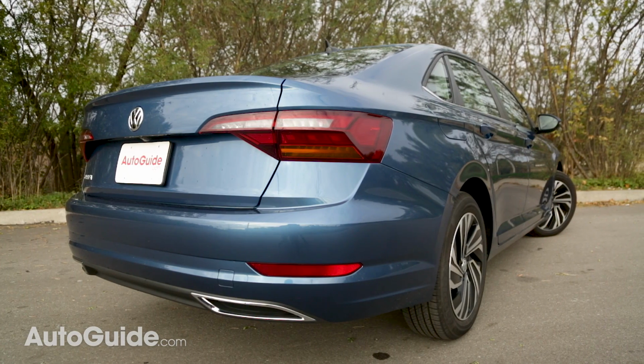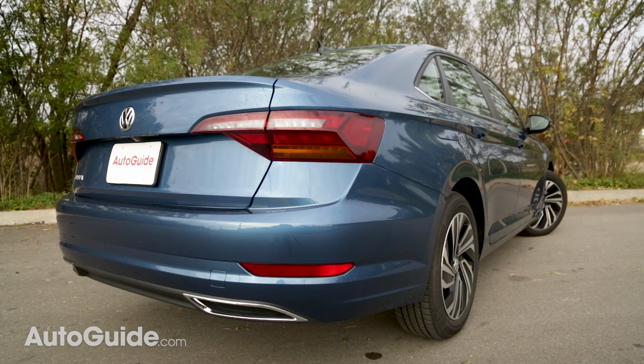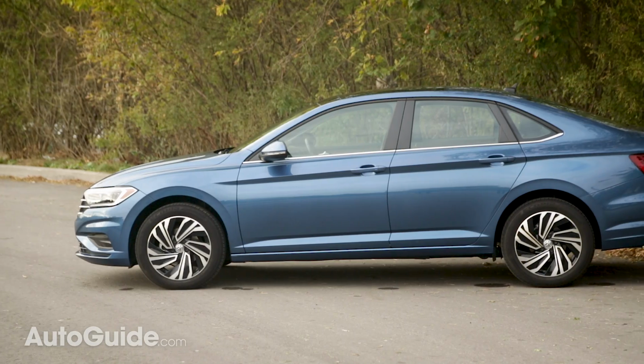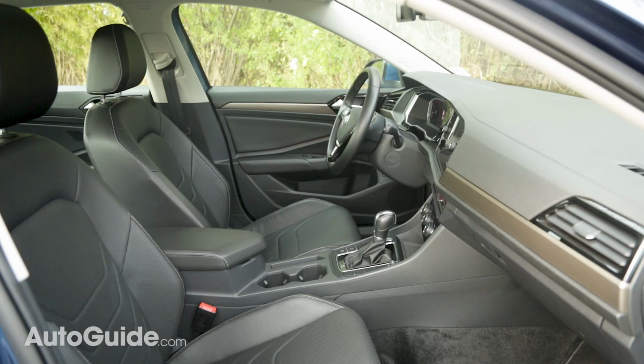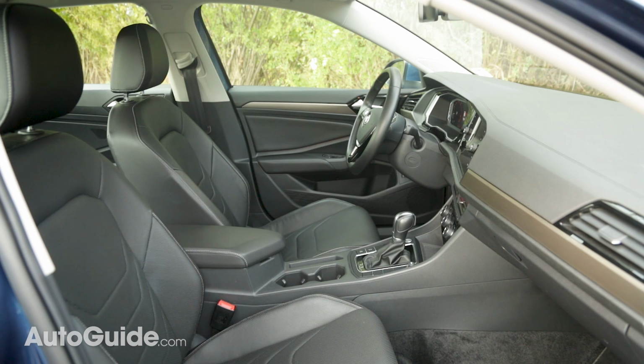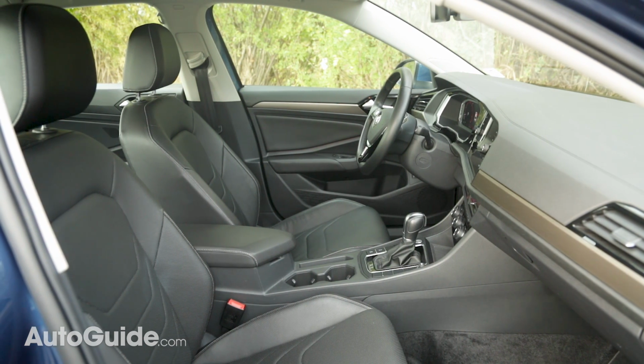But let's return to the realm of sedans, which have been getting better and better to stay relevant in the face of increased competition from crossovers. The Jetta has a longer wheelbase and is wider too, and it boasts more interior space than before. But all of that means very little when a subcompact crossover has more cargo space, right?